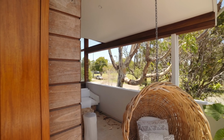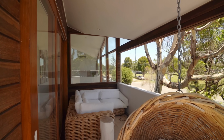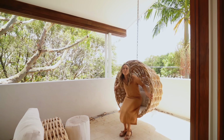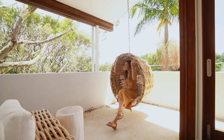This is an afternoon sun trap out here. It really is quite a beautiful spot to sit. There are sporting grounds over there, so I love the fact that you can sit up here and listen to the sounds of sport going on. Oh, very chill.